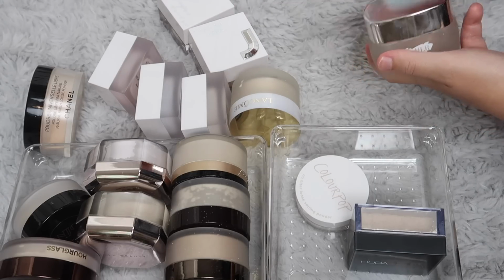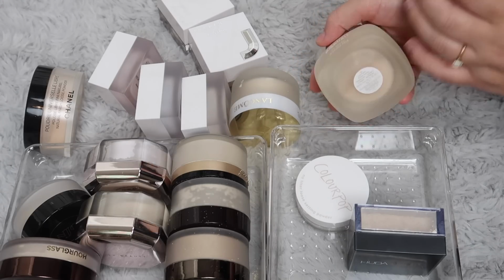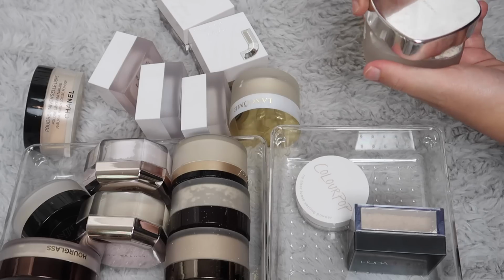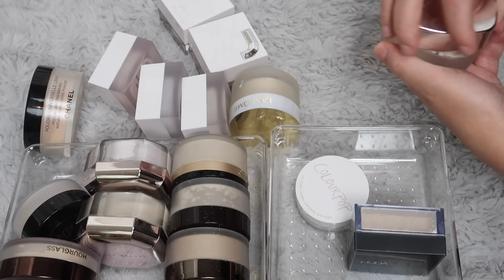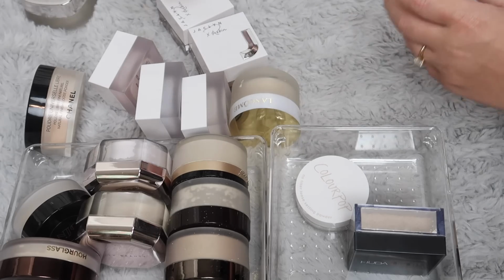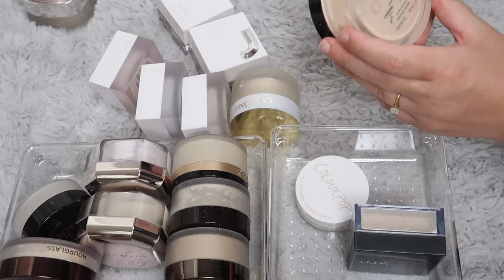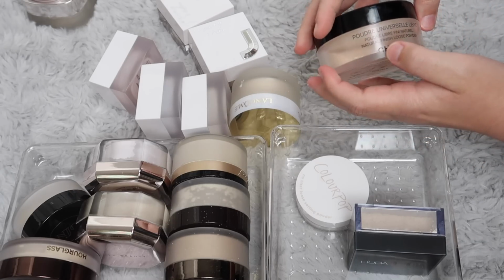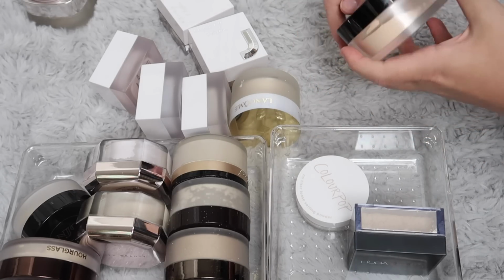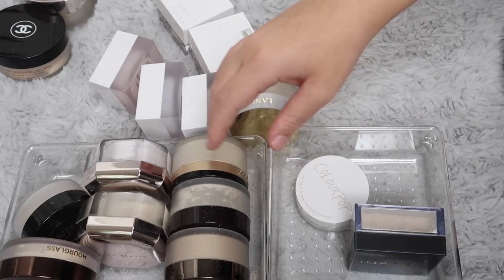I'm also going to keep my La Mer powder. I really just need to use this up because this was so expensive. This is like $100, and I did not need to spend that much money on powders. So we're keeping this, but we are gonna not buy it again once I use it up. I have a Chanel powder. This is also another really expensive bougie powder. This is the, what is this called? Natural Finish Loose Powder. That one I'm gonna keep.